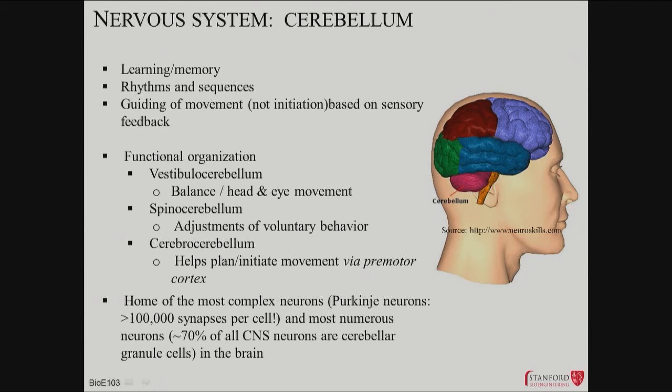It's thought it might play a role in sequencing thought, just as it plays a role in sequencing of motor actions. If you get very good at a motor action, playing the violin, kicking a field goal, the motor patterns are thought to be stored there in the cerebellum, the sequencing of actions. A lot of learning and plasticity happens there. And there's basic movement, voluntary behavior, and then there's more advanced parts of the cerebellum that are called the cerebrocerebellum, thought to be involved in the sequencing of actions and thoughts that are at a higher level.